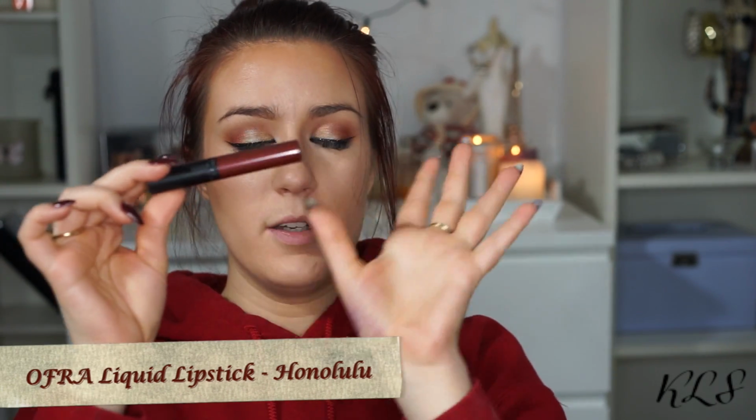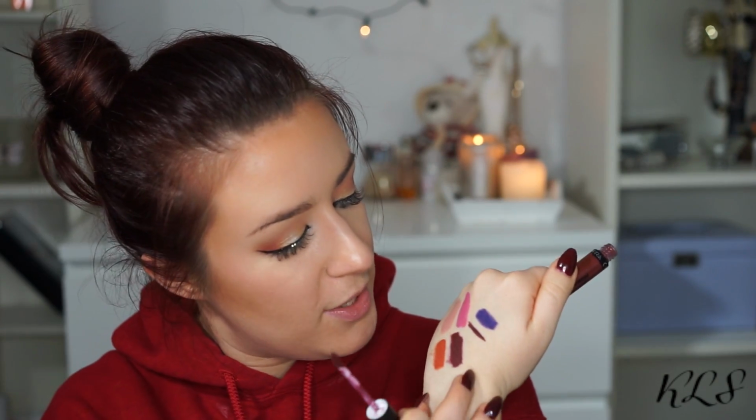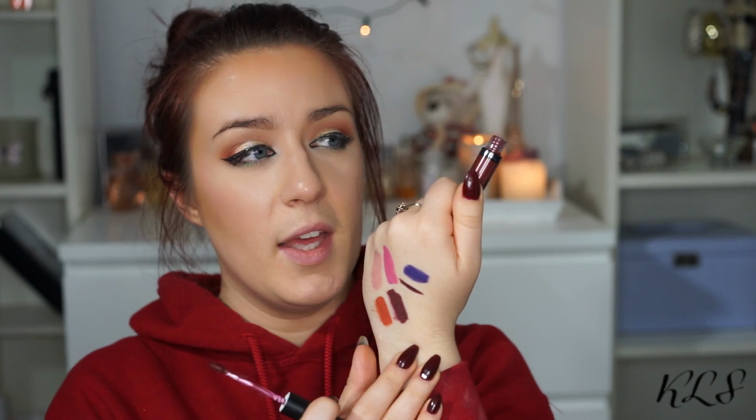And the last one I got is Honolulu, which is this very dark reddy brown color. Let's swatch that one. There, you can see it is almost pretty much the exact same color as the Nightmoth liner. It is a very rich reddy brown shade. It's very warm. It is slightly satin finish, but it sticks and it stays and it looks flawless. I really like this color and I was very happy with it, and I haven't seen any other color like this on the market yet, so I was very happy that I got it from Ofra.